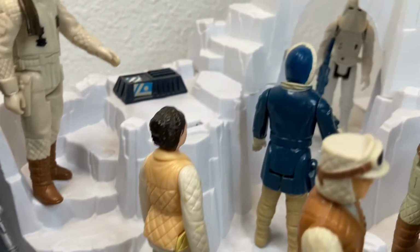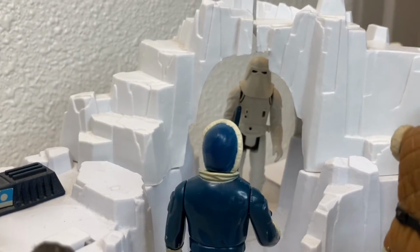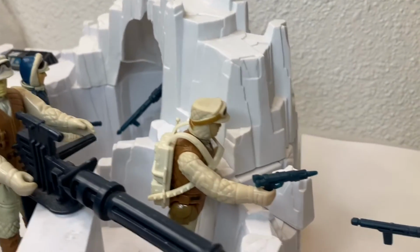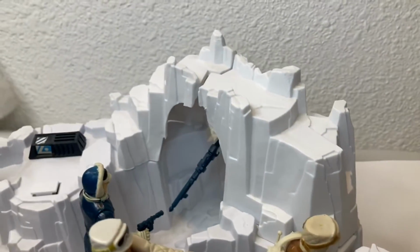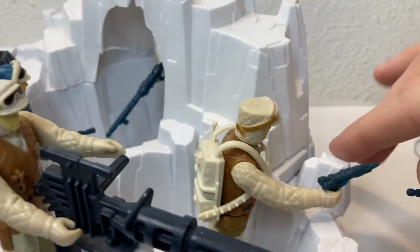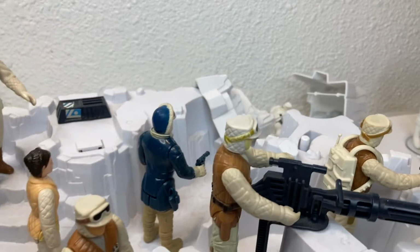Now, the first feature I want to talk about is the exploding snow bridge, which is pretty dang cool. It's very simple to activate. There is a little lever. It's not really a button. It's more like a lever that you toggle to the left, which activates the bridge to collapse. Kind of cool. So when you got snow troopers trying to storm your base, well, you got a way to take care of them. So when you're ready, you just take this little lever right here, and with your finger, just slide it to the left, and bam! No more snow troopers. How cool is that?